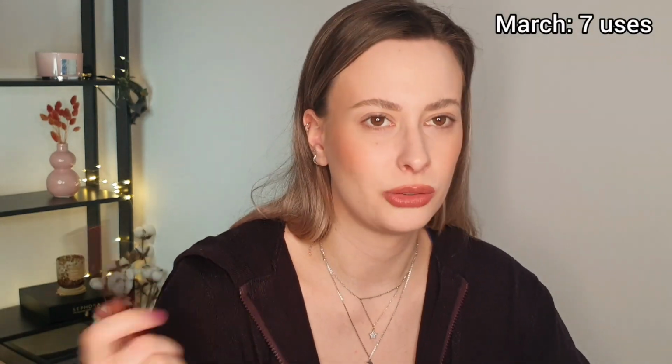And lastly we have the category of monthly bonus item, and in March I did add the E.L.F shadow stick. This is the No Budge shadow stick in the shade Copper Chic, and for this category I am counting the number of uses, and I did use this one 7 times, which is pretty good because I usually am wearing no eye makeup or a lot of makeup, so 7 times is pretty good considering that.